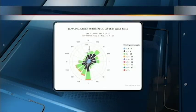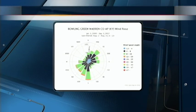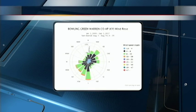A lot of people call and ask me about a barn, and I ask them where they're located, and then the first thing I do is I go and find a windrose. A windrose is a design so that we can see how air moves throughout a location throughout the year. We can see it by month, or we can see an overall picture of the year. This is Bowling Green here, their windrose for the month of August, so the month we're in right now.